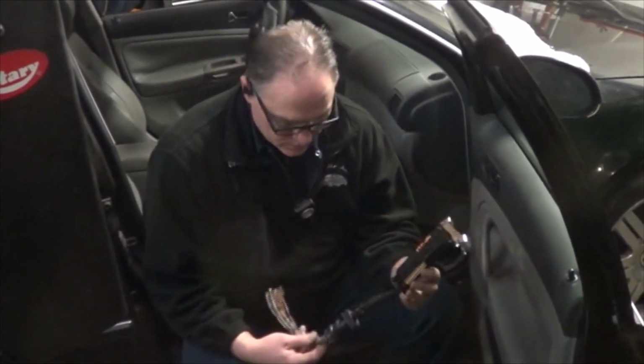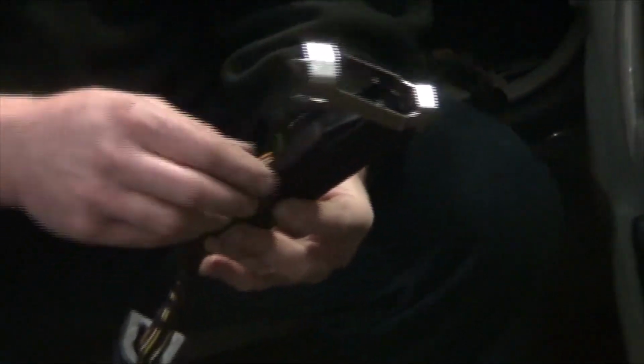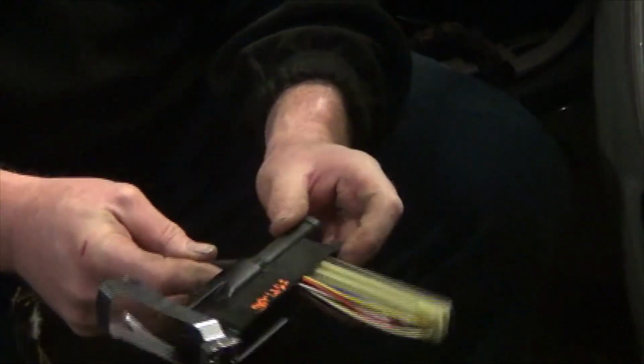We were finally able to get this connector from the salvage yard. Had a little bit of a hard time. Had to actually go down to Pick-n-Pull and search through a couple yards to find it. See there, they've got the Pick-n-Pull markings on there. What we've done is taken the cosmetic cover off here and taken a screw out right there, and from there you're able to push this connector out like that and then slide it out like this.